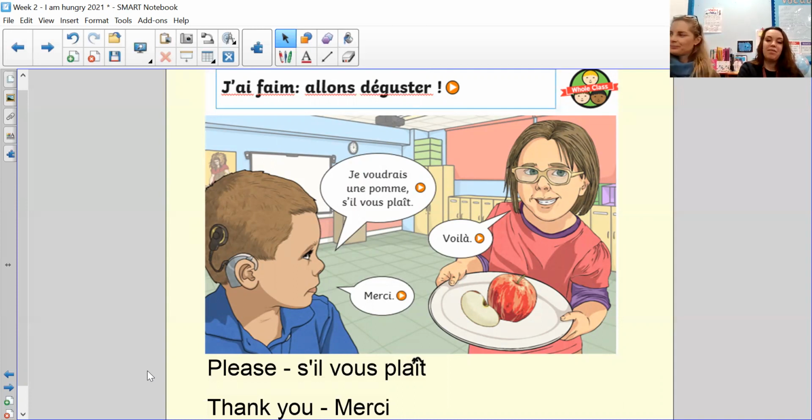And then the final thing the boy says is merci, which is thank you, lovely manners also. Good. We want to hear those words when we come back to school. Merci. It's great to know if you go to France and you need to say thank you to someone or please can I have this if you're in a supermarket. Definitely. It's so nice to have lovely manners.